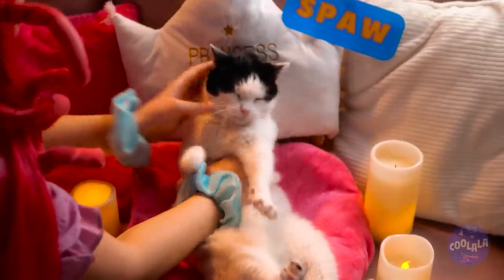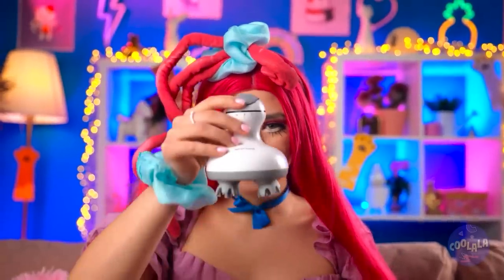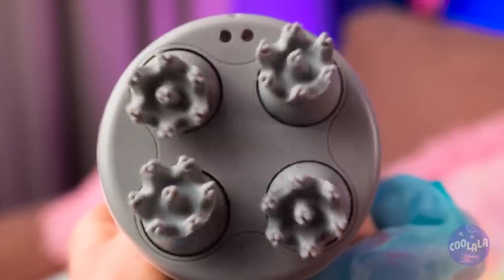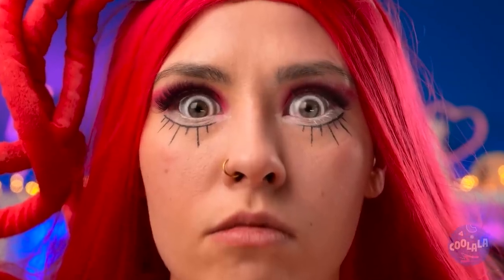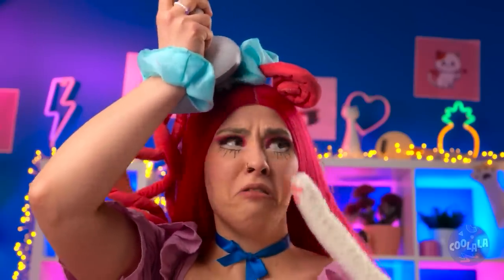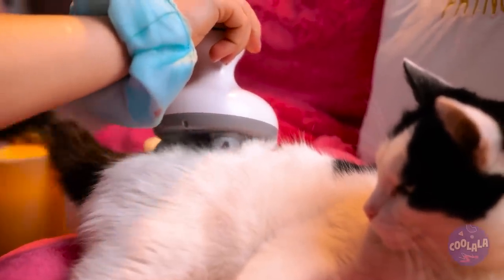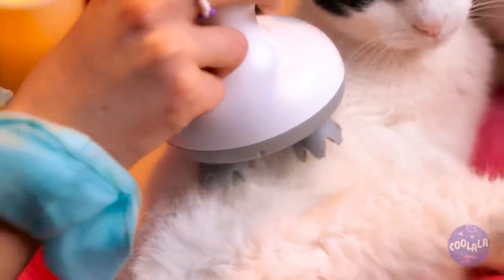Okay. Time to show, by the way. Sit here. I'll make you relax. Let's try this gadget. Press the power button and the four little claws buzz to give a massage of a lifetime. Wow, somehow hypnotizing as well. Oh, let me try it first. So relaxing. Hey, what about me? Oh, sorry, here you are. Oh man, so heavenly. Go on, yeah, right there.